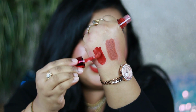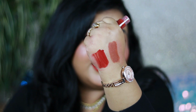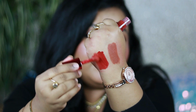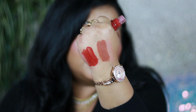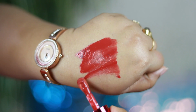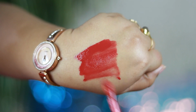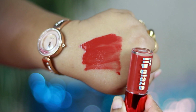As you can see, this is how the shade looks like. It's a beautiful color, guys. You're gonna love it, and I'm gonna love it even more. Now I can make out why this is the viral shade of this particular newly launched range. More of that mix of warm rose with brown, with hints of burgundy going on, which I can make out from this particular shade, and it's so pigmented, guys.